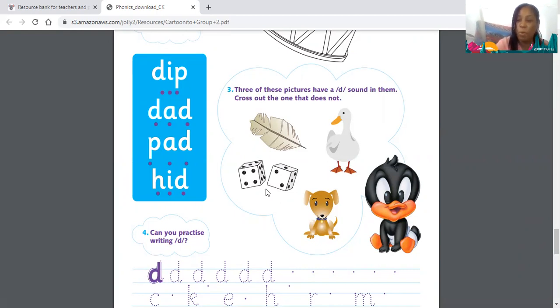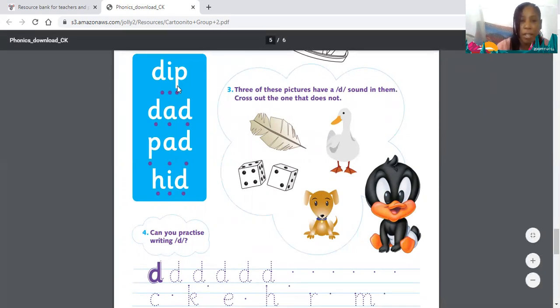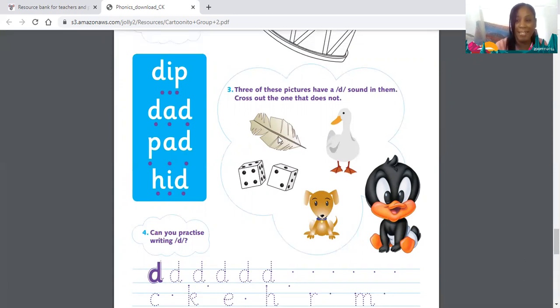Dice. We play games with dice. Duck. Oh, here's a ducky. Dog. What about Heather? Does it have the D in it? Yes, it has a Th sound in the middle, but that Th sound is not made by this letter. It's made by two letters. Now, don't worry, we'll do a little more work with those letters later on. So this does not have the D sound, even though you will hear a Th.